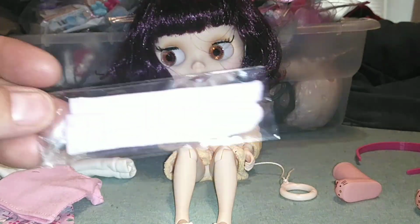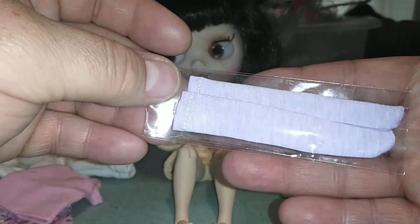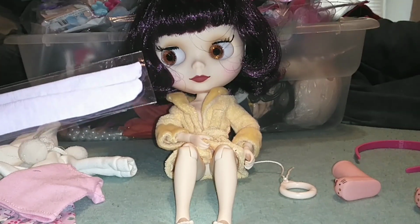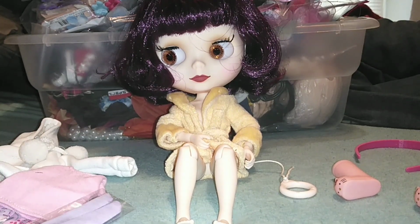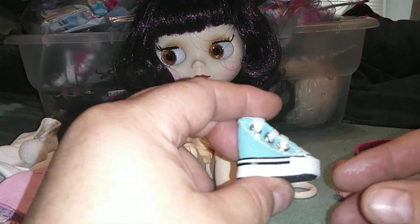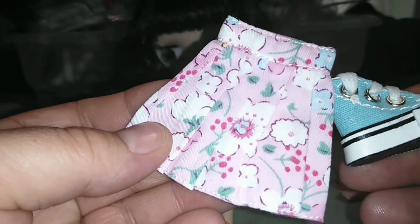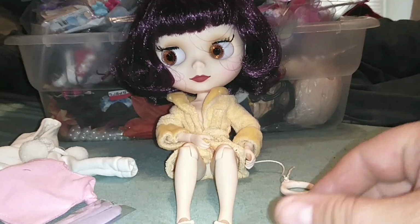I'm low on tights. So I either have these lavender ones, which go okay with her hair, or some striped ones that are red and black, and some pure black ones, which I don't think work for her. These shoes, I feel like there's a color in the skirt, right? See that color of the flower right there? These go really well, I think. Or I could use these Hello Kitty ones.